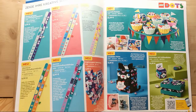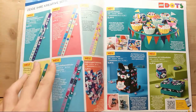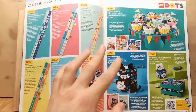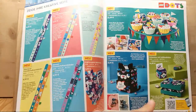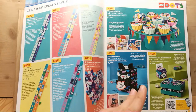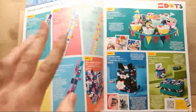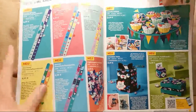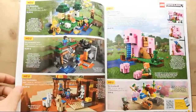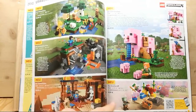All right, so to sum this up, we have wristbands, and we have cupcakes, we have a fat cat, and we have a key box. And that's it for Lego Dots. Hopefully there's not a second page. Hopefully no second page. Yes, no second page of Lego Dots. Now we have Lego Minecraft.